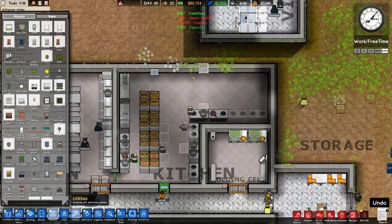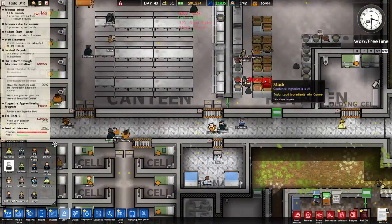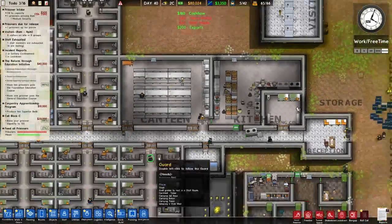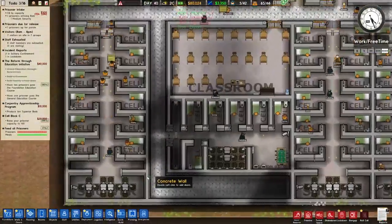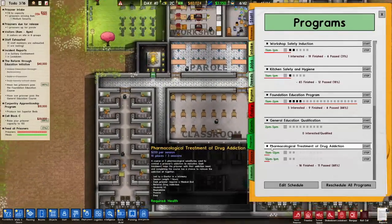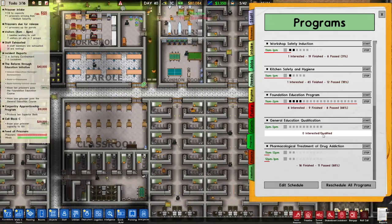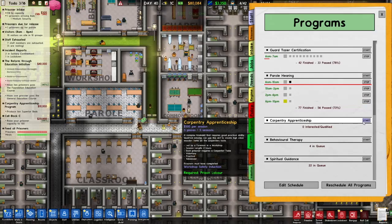Get all these cookers going. Hire another cook. There you go, that's all going well. So looking good. So surely we've got some people now interested in the foundation program, and there's 0 interested here. Alright, what about the carpentry program? Can we get stuck in that going?